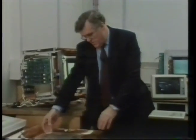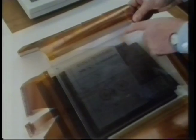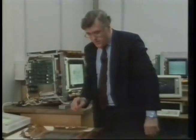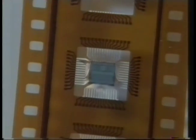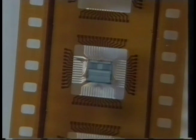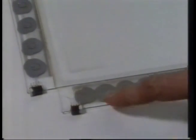We can see this on this screen here. On the top here we have 780 connections, down the side 400, giving a total of 1/3 pixels. Well, this makes this extremely expensive to produce, so they've produced a special chip, and you can see them here on this piece of film. When these chips are bonded to the surface, they'll transfer much of the circuitry to the screen itself, enormously reducing the number of external connections which are needed.